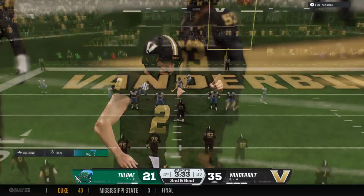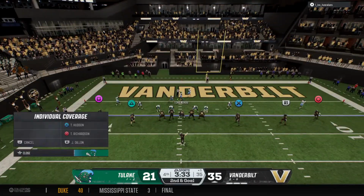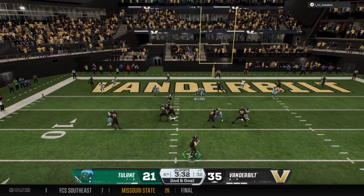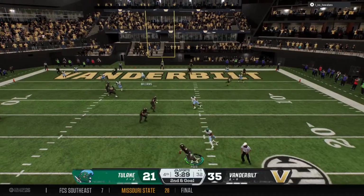Falls incomplete, and it's about time you show up. It's about time. Except catch the football. Second down coming. Back to throw. It's Bobby. Throwing away.